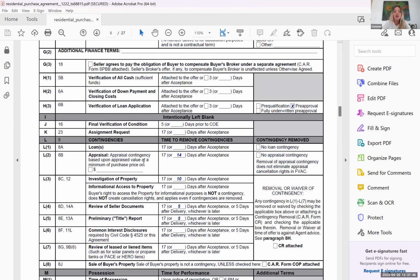L2, appraisal. Loan and appraisal contingency are related. In order to get formal loan approval, you have to have the appraisal in. The way our contract is written is 17 days for appraisal and 17 for loan. That makes no sense because there's no chance you're going to have loan approval in 17 days if you have an appraisal contingency of 17 days. Let me tell you why.